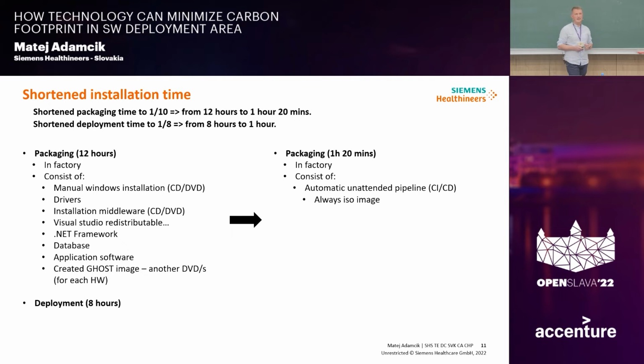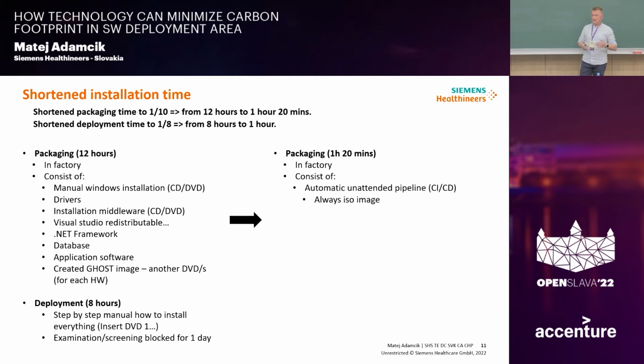And regarding deployment and installing this in a hospital, or even in our labs while we're testing it, in the past it was really a manual step-by-step process. There was somebody from customer service with a bunch of DVDs, and there was a manual: start the computer, open the CD-ROM, insert the DVD, close the CD-ROM, blah, blah, blah. All this stuff took more or less 8 hours, for some producers more, for some less. And what's also a con is that the examination or screening was blocked for 1 whole day. We're talking about 8 hours, it was blocked.